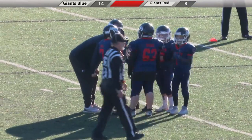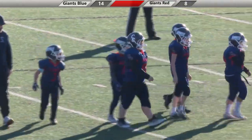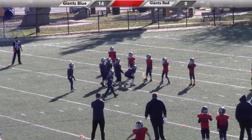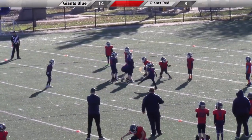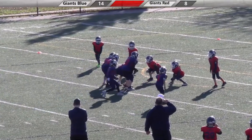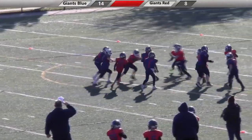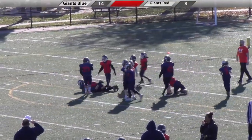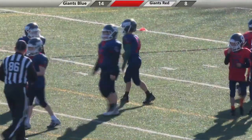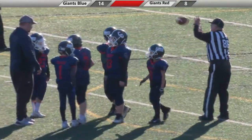Big pickup by Chilliwack Giants Blue here. They get it down about the 30, what do we got there? 5, 10, 15, 20, 25, 24-yard line. So we're down at the 24-yard line. Number 14, Dipsy Doodles through the backfield. Picks up about 6 yards on the play there. It's going to be 2nd and about 6.